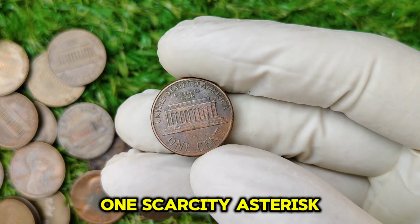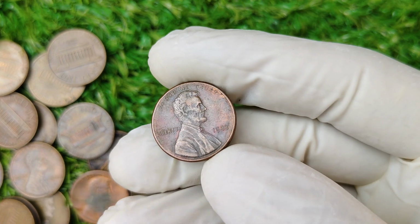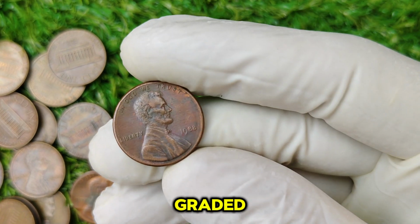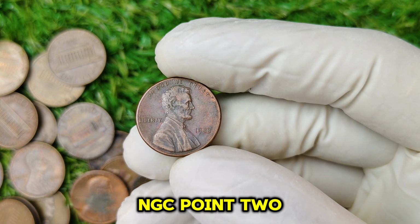1. Scarcity. While billions of pennies were minted in 1988, finding one in pristine, uncirculated condition with no mint mark is extremely rare. Coin grading is crucial here, and most valuable specimens have been graded in mint state, MS 65 or higher, by professional grading services like PCGS or NGC.